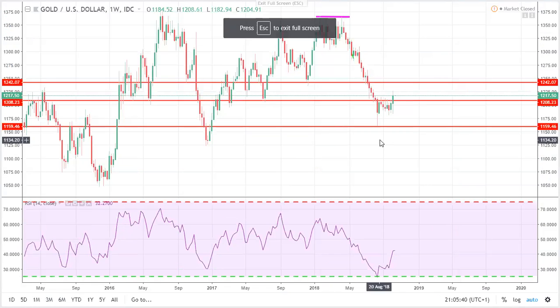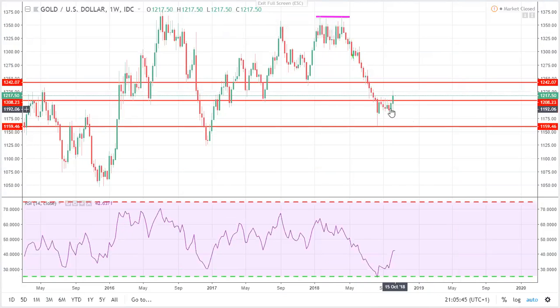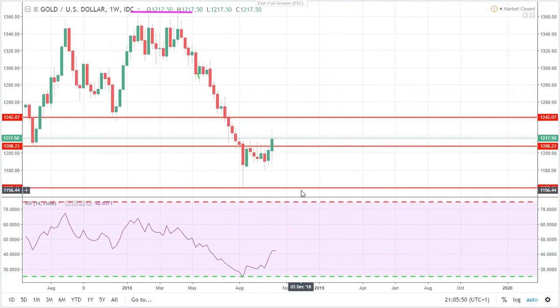As you can see, there were some very interesting two green candles that occurred for the last 2 weeks. It looks bullish for me because as you can see, the first candle finished up here at 208. And then the next candle went all the way from 182 to 1126, and it finished up at 1217.59.